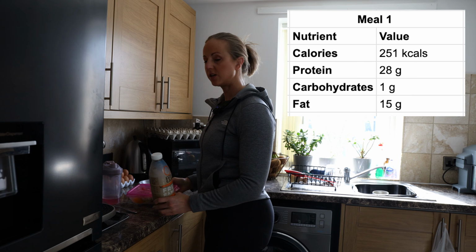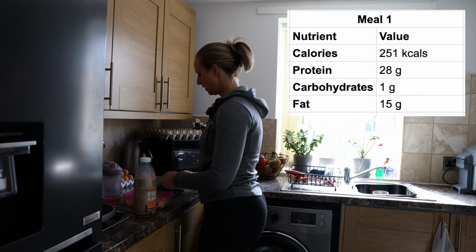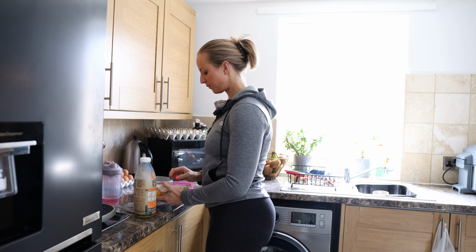And just veg and an egg, 2 eggs. And that's it. Meal 1 is carbless, unfortunately, at the moment. So yeah, that's it.